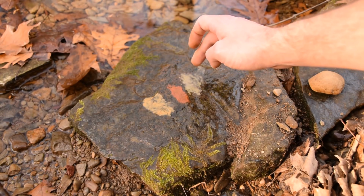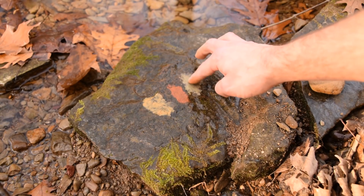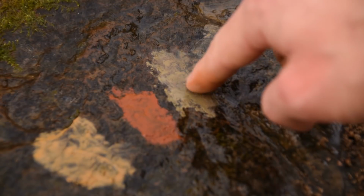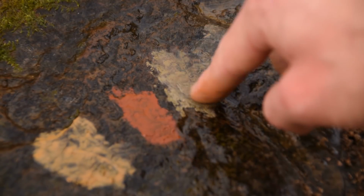Now this is kind of a grayish yellow because of the color of the rock. This is a type of clay. You can tell whenever you feel it, whenever it gets wet, it feels just like clay because that's exactly what it is. Again, this is very slimy feeling in the hands. It's very slippery, but that's okay.